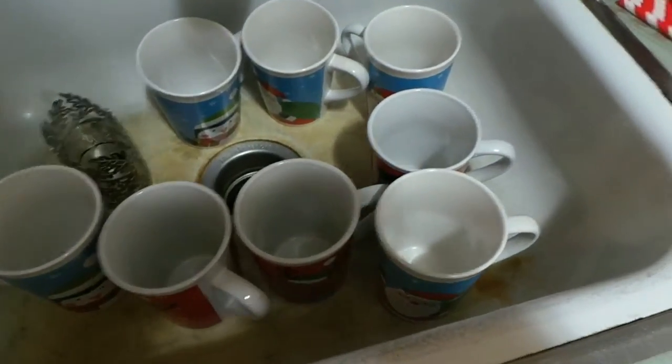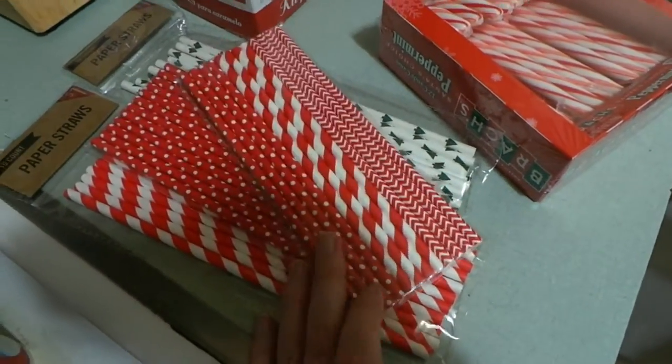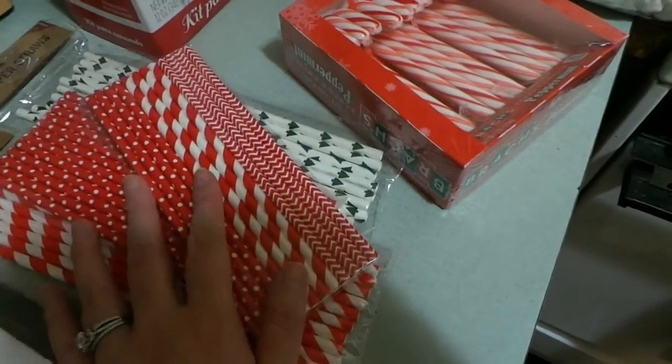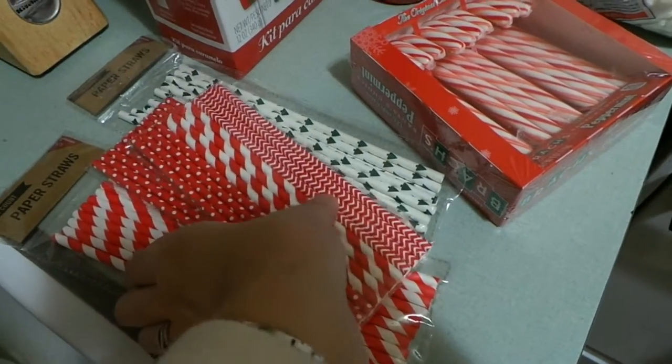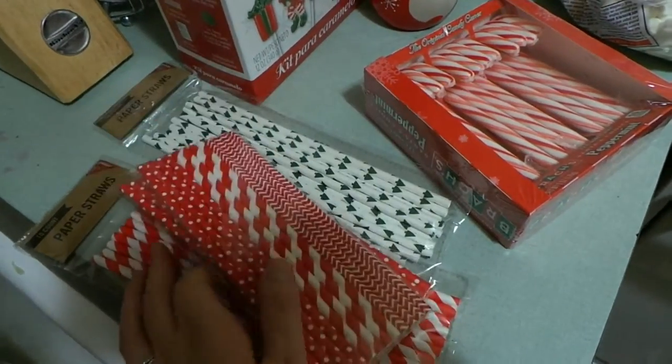Alright, guys. Hi, guys. I am home. And I am tired, but I'm going to do this DIY. All the day mugs in here that I gotta wash first. I got some Christmas straws that were only $1 a piece. These two were from Joann Fabrics. No, Michaels. And then these two were from Target and their dollar spot.